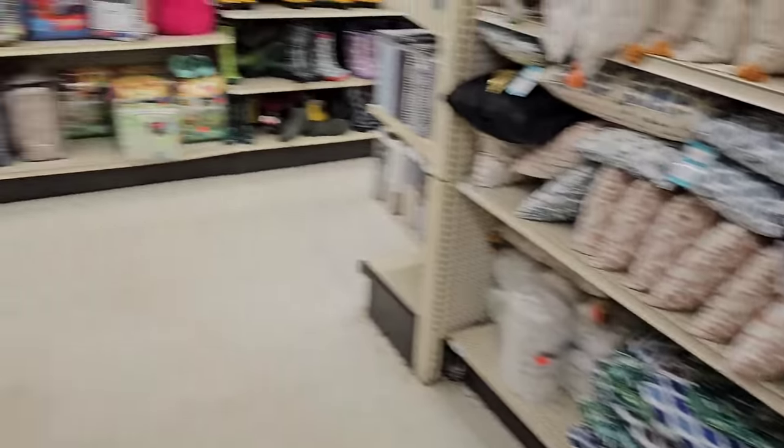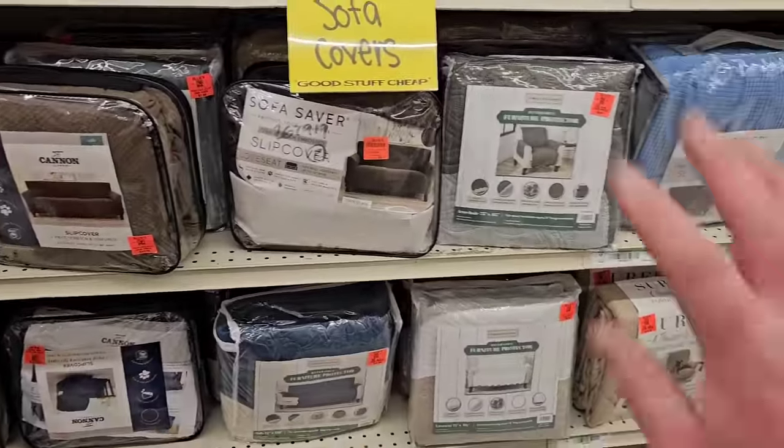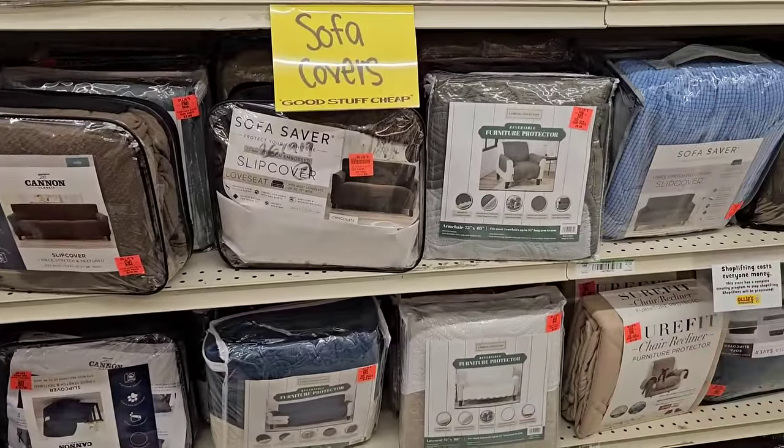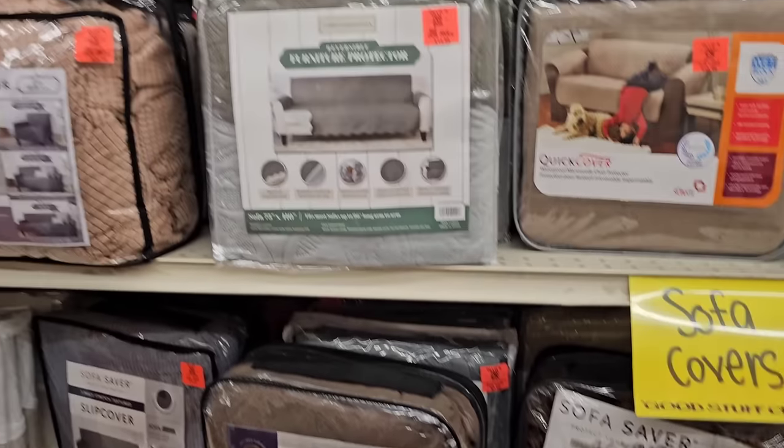Yeah. And we got more stuff here. Got more covers. Different protectors. These are the kind of things, like if ever you think, well, I can't find a cover for my couch or chair, this would be a good place to come and look. Well, that was our adventure through OLLIE'S Bargain Outlet today.